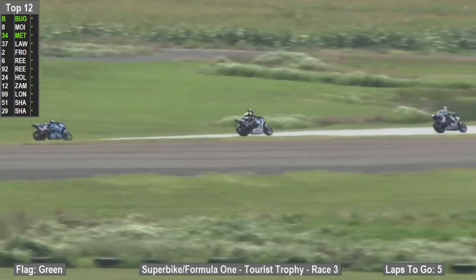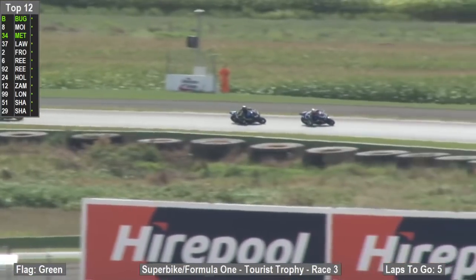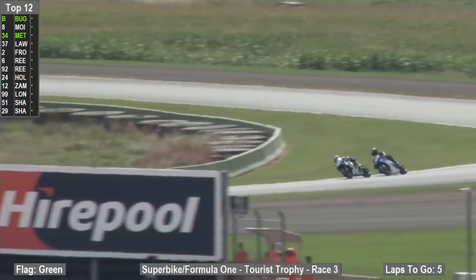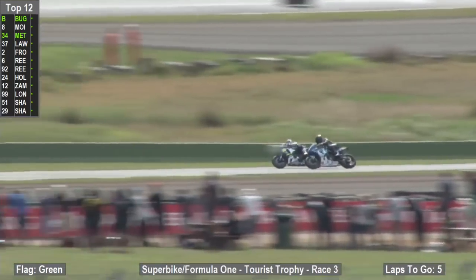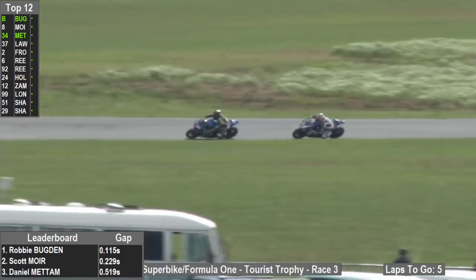Section of the circuit they go. Laps to run, 5 to go. If we go to the scheduled distance of 15, it's the New Zealand Tourist Trophy up for decision here. They tell me that the Tourist Trophy, the Grand Prix, and then the Nationals is the order that the bike guys like their prizes. And at the moment, it looks like it might be heading to Australia.